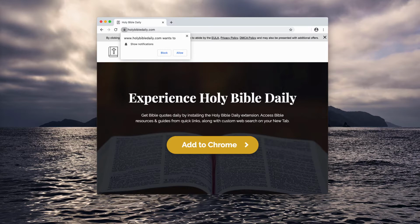The problem is that this extension is also involved in hijacking your browser, in particular your default search engine. So once the extension is installed and activated, your default search engine is also changed to some third-party provider.